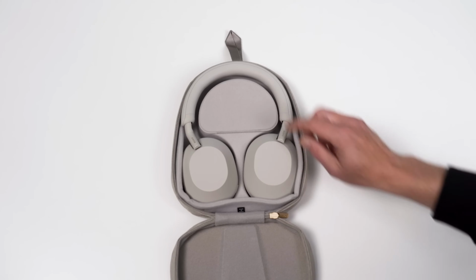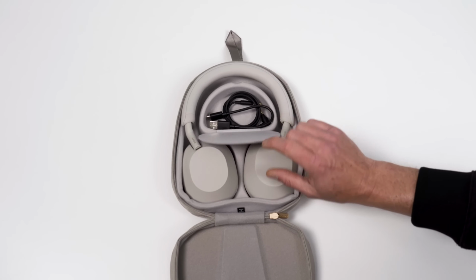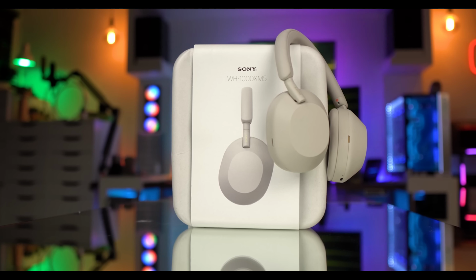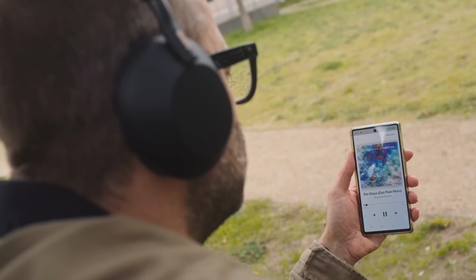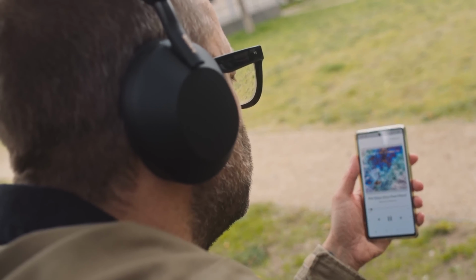The case is cool and inside it there is a magnetic door that holds your charging cable and an audio cable. So this Mark 5 comes at a $400 price tag. Despite a design flaw for years, they have been travel kings because they do A+ performance at noise cancellation.